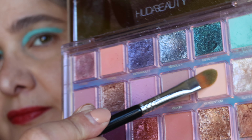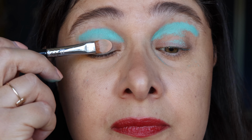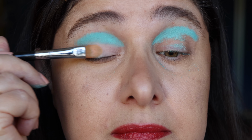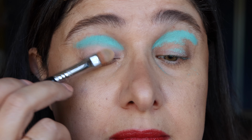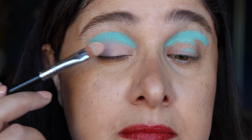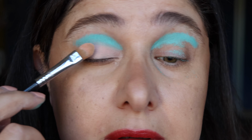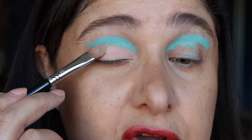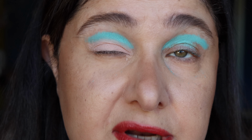I'm going straight into Momentum, which is that pale pink shade right there. And I'm coating both sides of the brush, and make sure you tap off the excess. Pat that all over the lower half of the lid. I'm going in for a second dip. And don't be afraid to touch that turquoise shade and blend it in with this side of the brush so that it looks pretty much something like that.